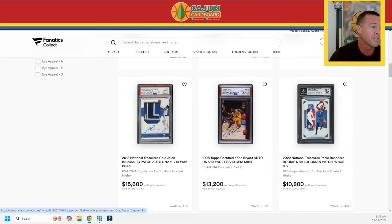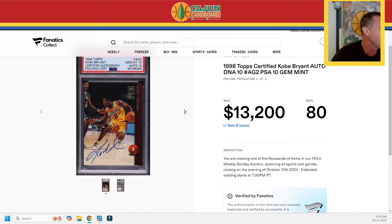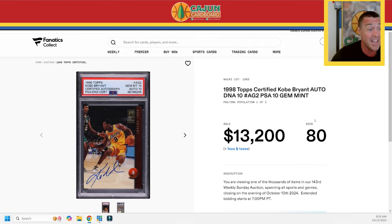I don't even know anything about this card. Somebody's got to explain this to me. It's a pop two. Is this an in-person normal card that was autographed by Kobe, or is this a pack-pulled autograph? I think this is an in-person deal. So I think somebody got this autograph. That's a lot of bids.